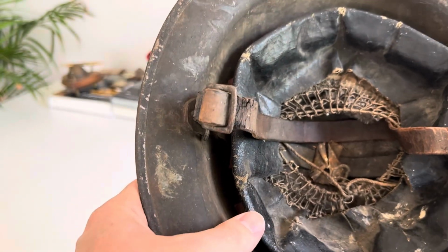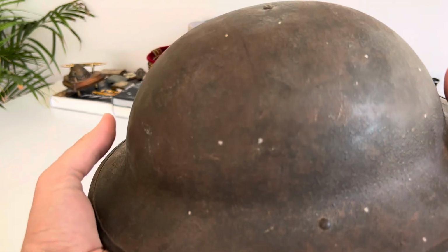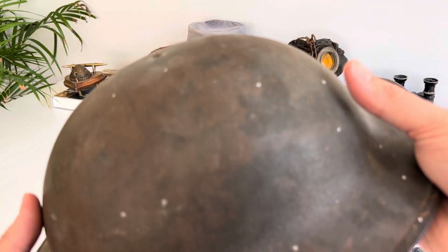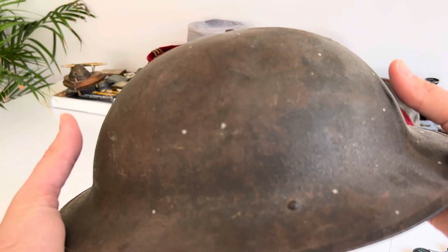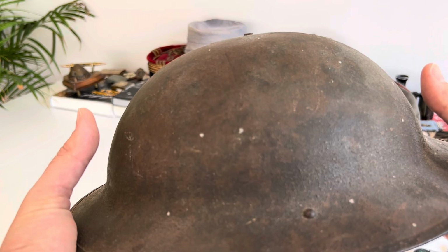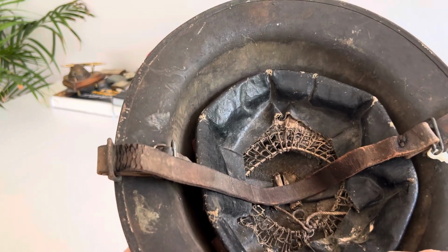Those are the two. I believe a third way to distinguish between the two is the texture of the paint. As far as I understand, the texture was not the same between the two helmets, but I will leave it to a specialist to put in the comments and tell me if I'm right or wrong. But that could be a third way to distinguish between them. And there might be some other ways as well.